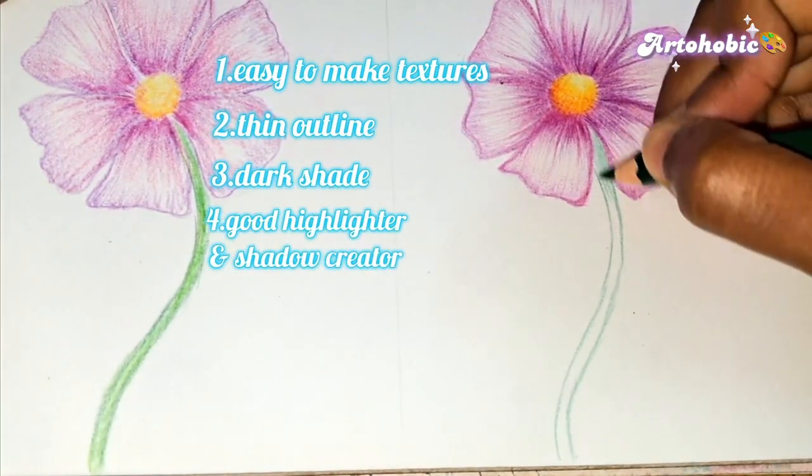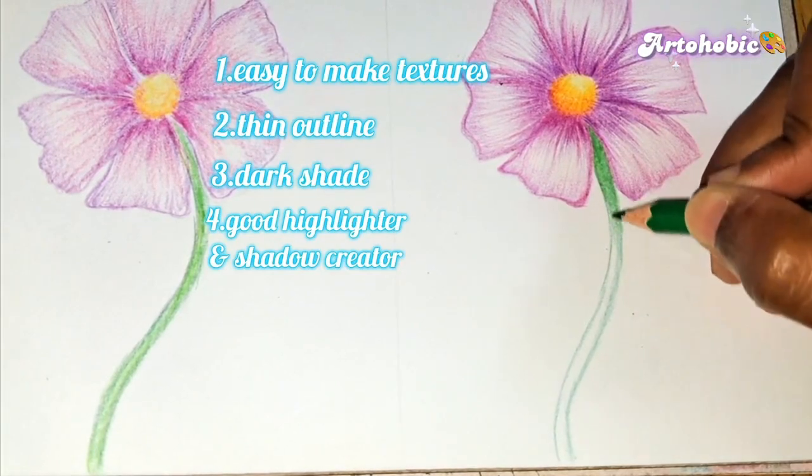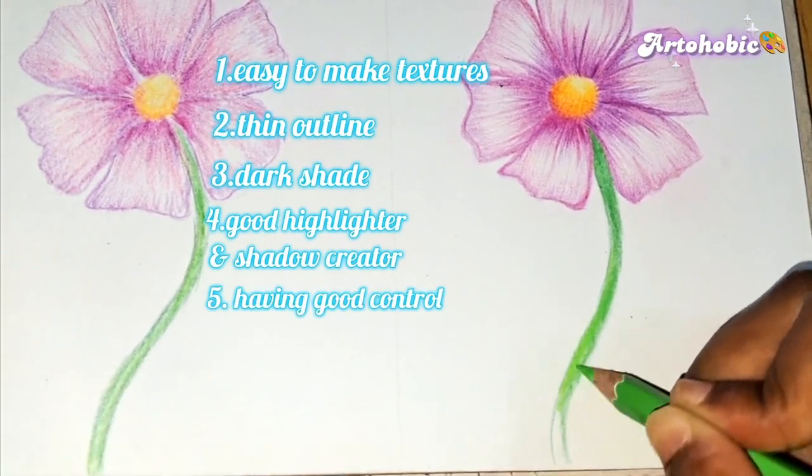Only sharp pencils can make highlights and shadows, which improves the art quality. Supports to have good control.